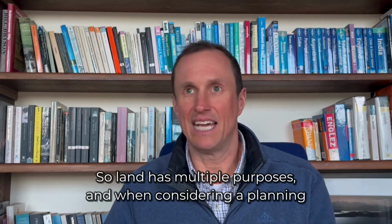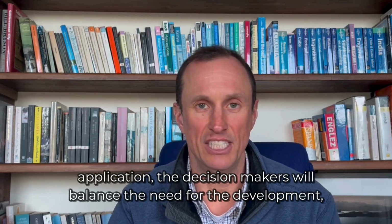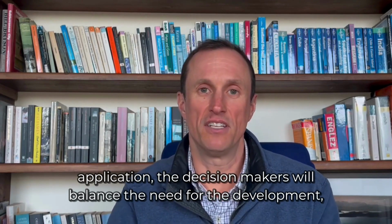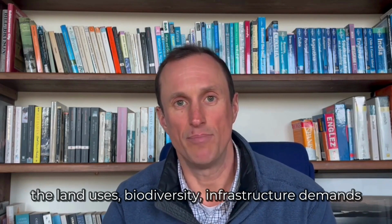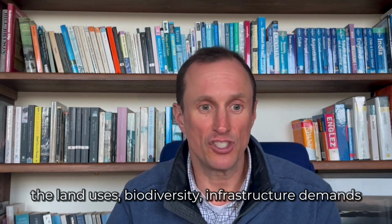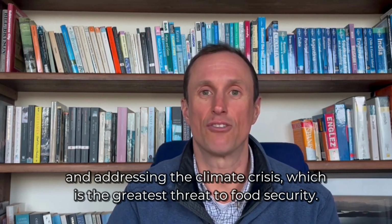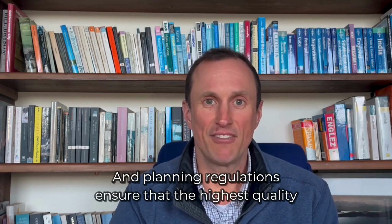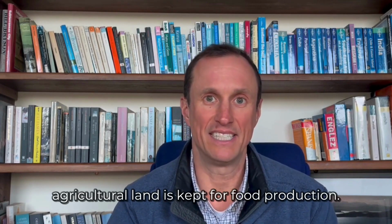So land has multiple purposes, and when considering a planning application, the decision makers will balance the need for the development, the land uses, biodiversity, infrastructure demands, and addressing the climate crisis, which is the greatest threat to food security. And planning regulations ensure that the highest quality agricultural land is kept for food production.